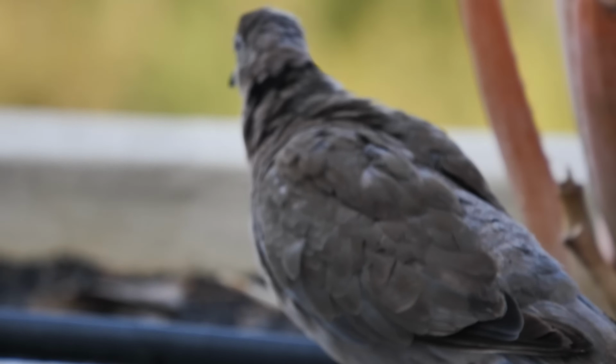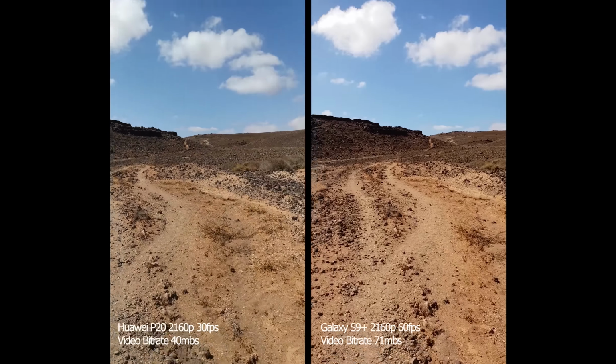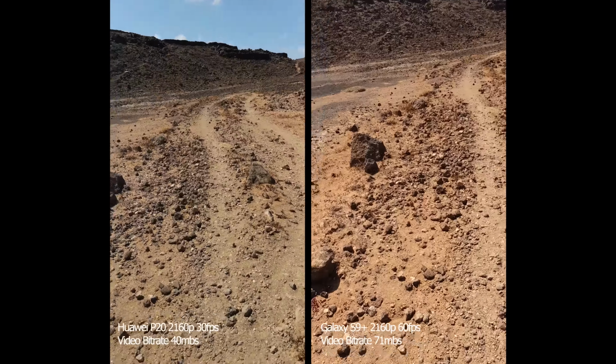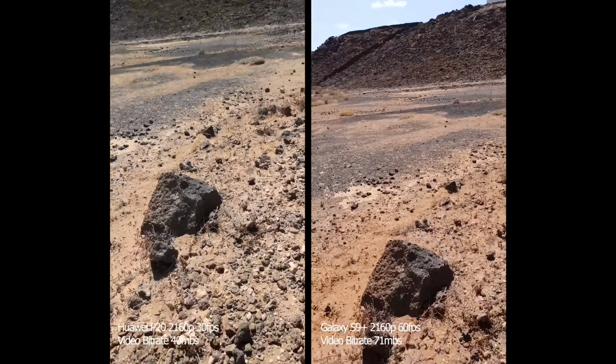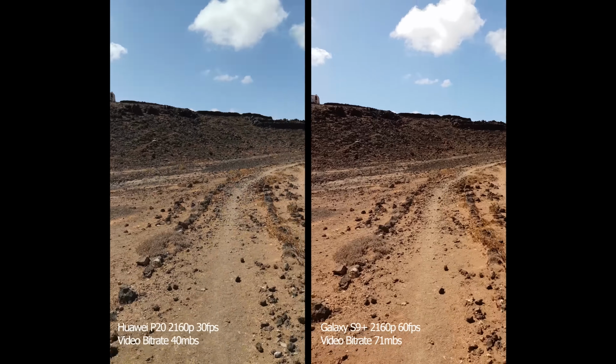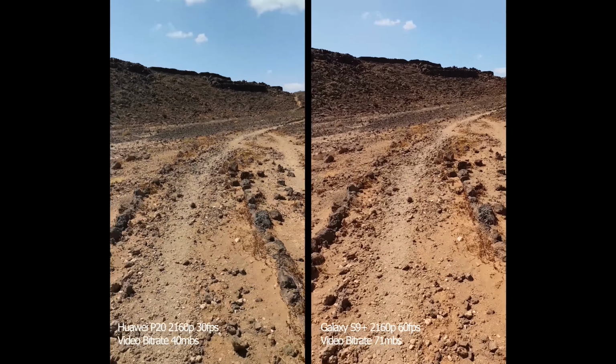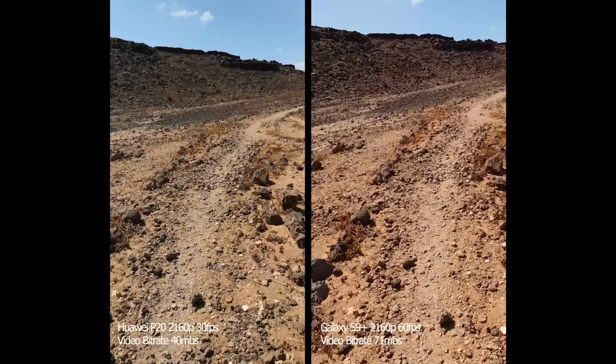All right, moving up to 4K. Max quality on the Huawei P20 is 4K at 30 frames per second, while the Samsung maxes out at 4K at 60 frames per second. This is also reflected in the data rate. The 4K from the Huawei is shooting at 40 megabits per second, while the Samsung is managing 70 megabits per second.